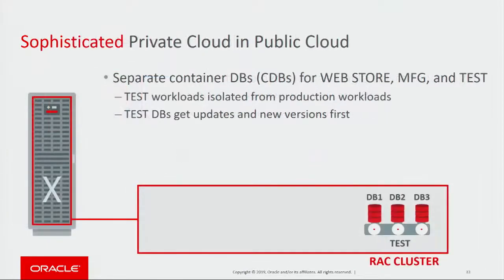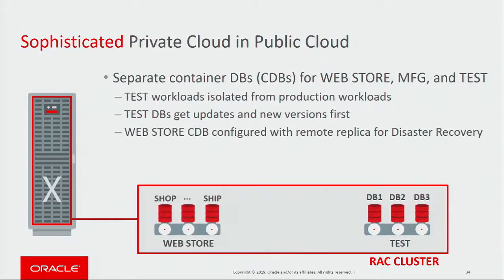A more sophisticated example is where we separate databases into multiple container databases. For example, we can create a container database for test workloads, and this isolates tests from any production workloads. It also allows us to deploy new software updates first into the test databases and later into the production databases. We can then create a separate container database for the web store because it's a much more mission-critical database. And we can configure this to have a disaster recovery database at a remote location.